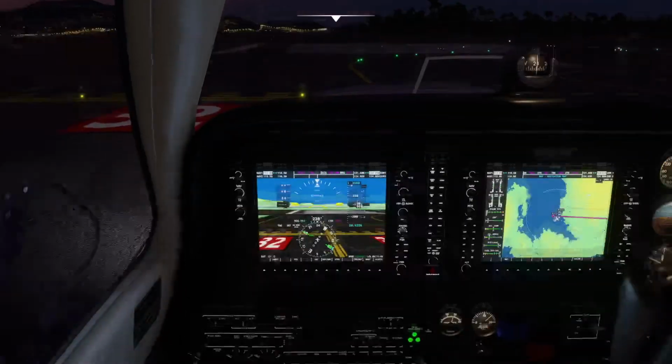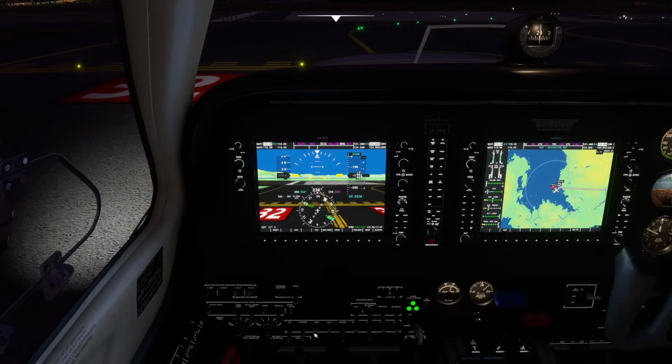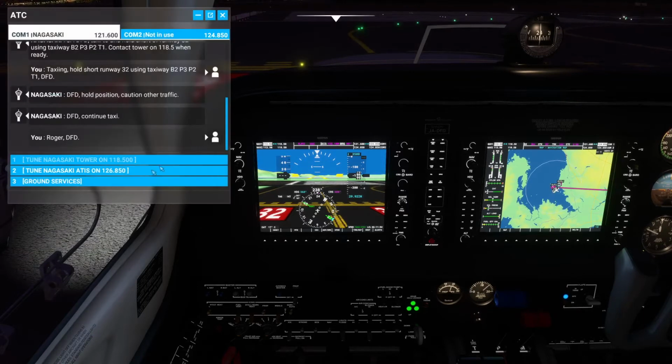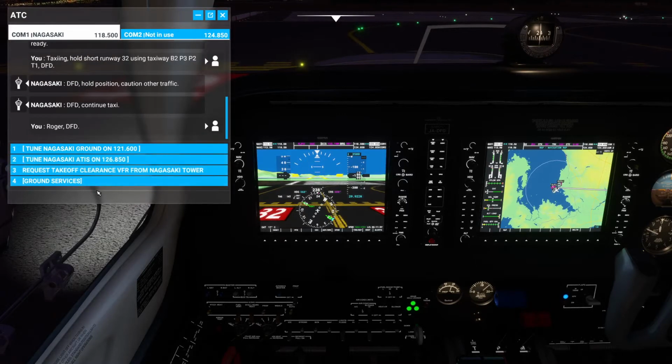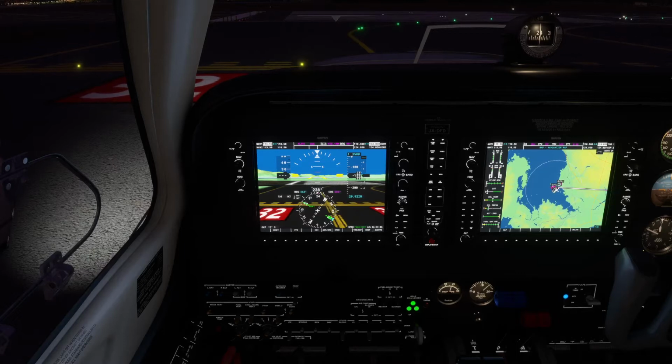Brakes go on. So taxi light comes off, landing lights will go on, strobe lights will go on. First level of flaps. Nagasaki Tower, Beechcraft Juliet Alpha Delta Foxtrot Delta ready for east departure runway tree 2. Beechcraft Juliet Alpha Delta Foxtrot Delta, cleared for takeoff runway tree 2, east departure approved.